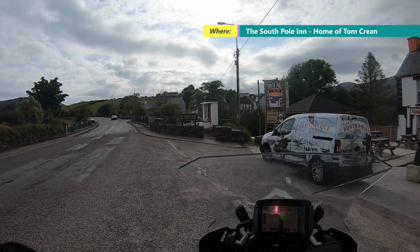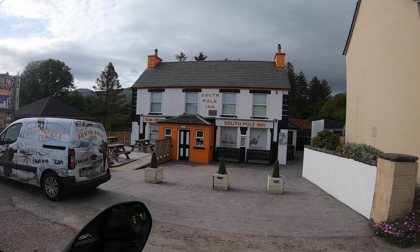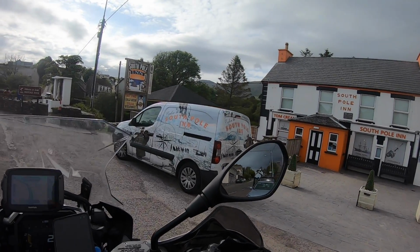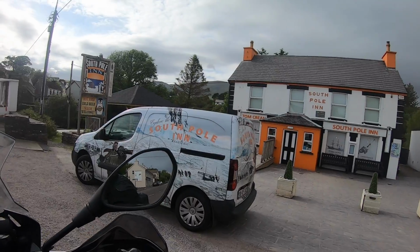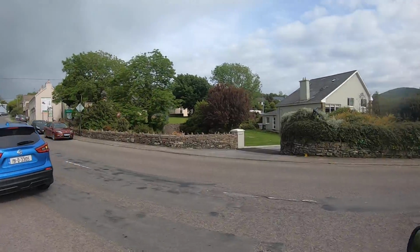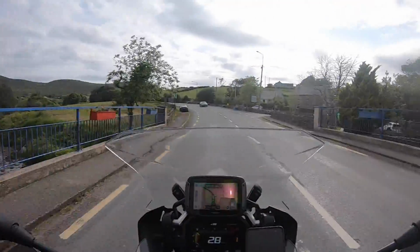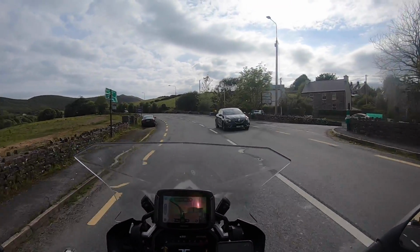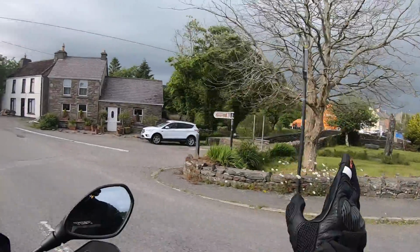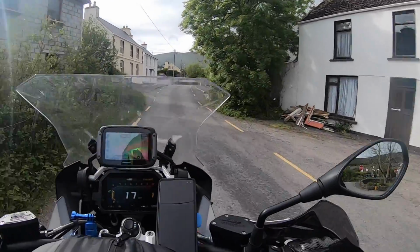South Pole. Terra Nova 1910 to 1913. The Endurance 1914 to 1916. Discovery 1901 to 1904. So from the South Pole you take this first little right hand turn here. So we're at the back of the South Pole, so see there's the South Pole there, and we're going to go up to Annascaul Lake.